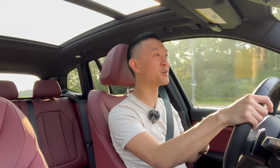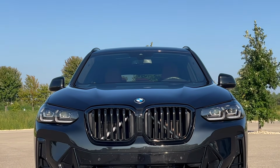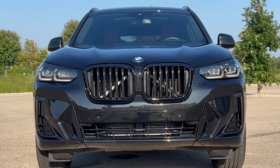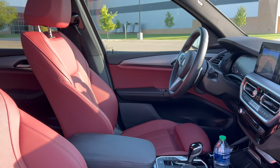I think the looks of this car are fantastic, really good balance with not a huge kidney grill, but good looks and good body lines. And just overall, I'm really, really impressed by this vehicle.